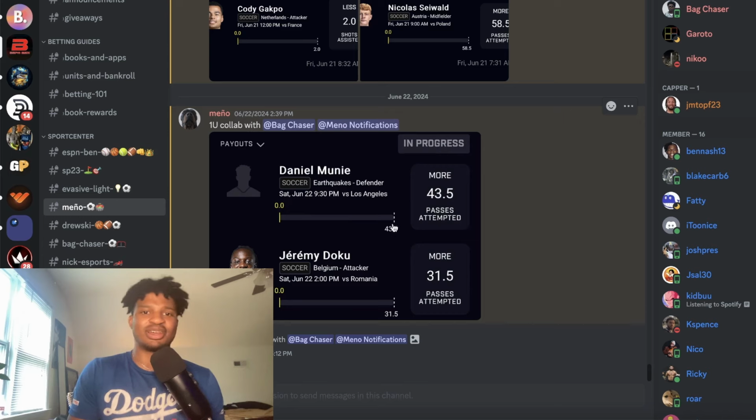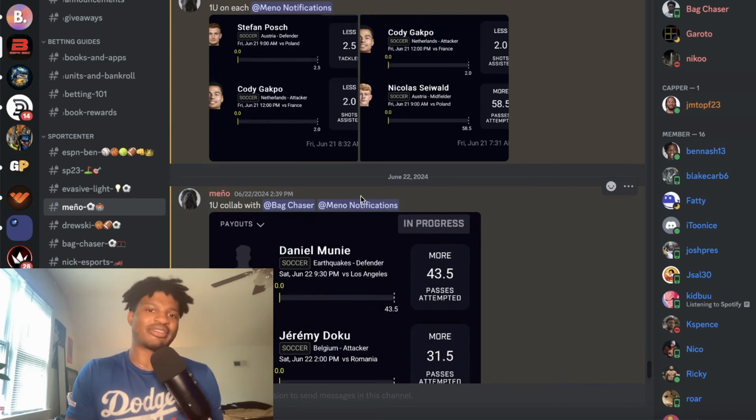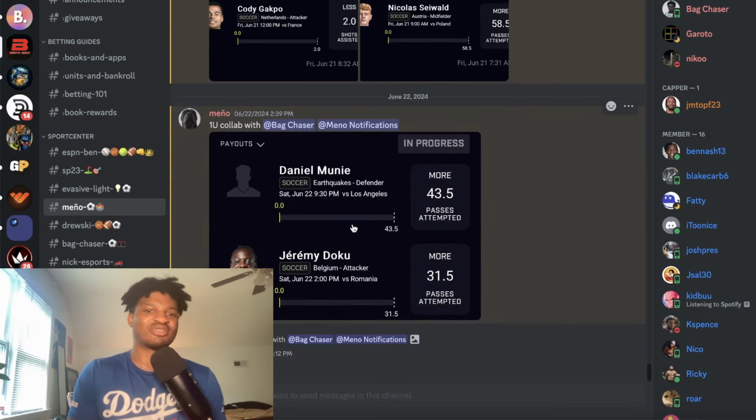You guys really want to get these slips in fast because they get pulled off the board really, really fast sometimes. Sometimes you only have like 1 or 2 minutes because PrizePicks knows that these slips are very, very profitable. We're getting max value, so you really want to be locked in when they send out a play.